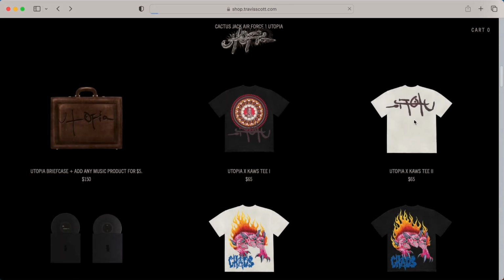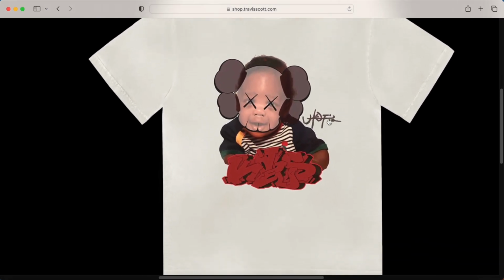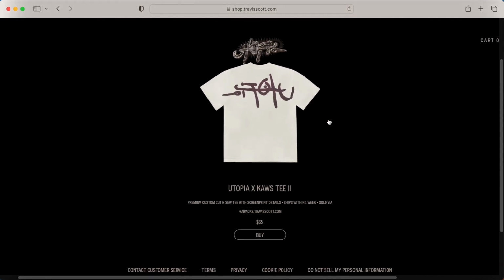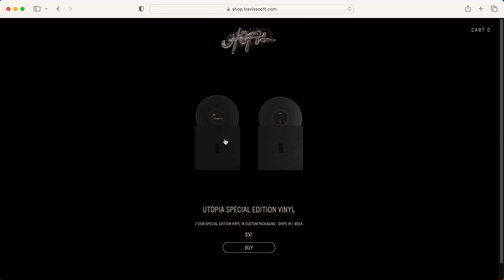One thing to note about these two pieces is that they do ship within 1 week, which I think is pretty sick, and I wanted to go ahead and zoom in so you could see another photo of baby Travis Scott right there. The Cause collab is something that's super unexpected, and I do think that these will definitely have resale value to them because there are a lot of Cause collectors in general.